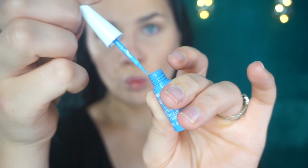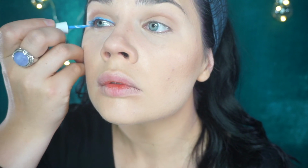And then going in with the Mega Liner by Wet n Wild. This is in color A Case of Blue. Love it. It's such a beautiful baby blue color. It's absolutely stunning, and it's kind of my go-to when I want a fun look on my eyes. Definitely works really good on baby blue eyes and brown eyes. Really makes it stand out.